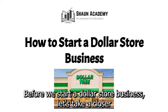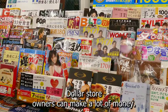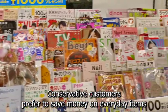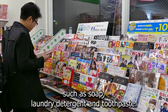Before we start a dollar store business, let's take a closer look at what goes into starting one and how we can make yours profitable. Dollar store owners can make a lot of money. Conservative customers prefer to save money on everyday items such as soap, laundry detergent, and toothpaste.